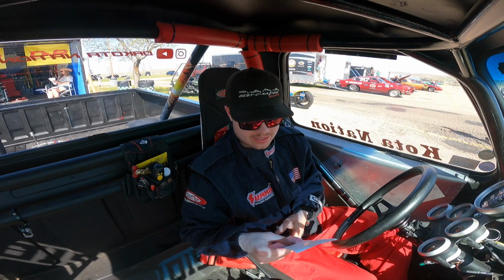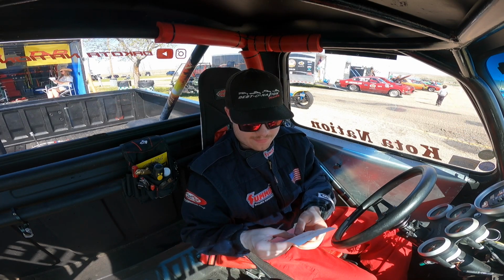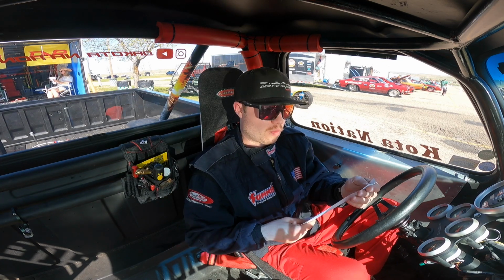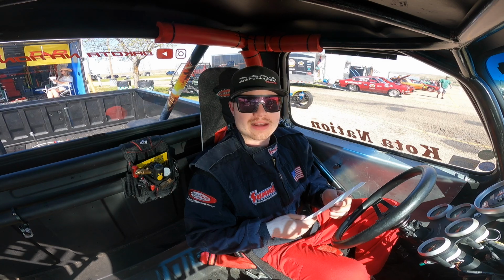We had a 017 light, 150 60 foot. Truck ran a 1098 at 119. Should get 1 or 2 more test passes before we head straight into the first round.